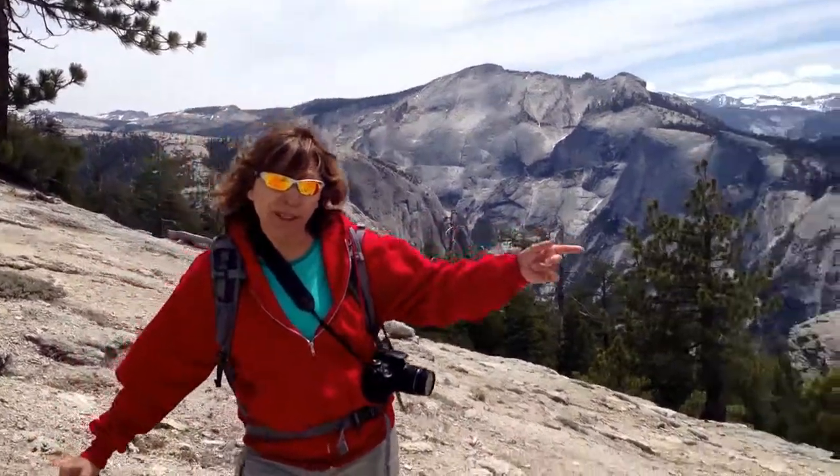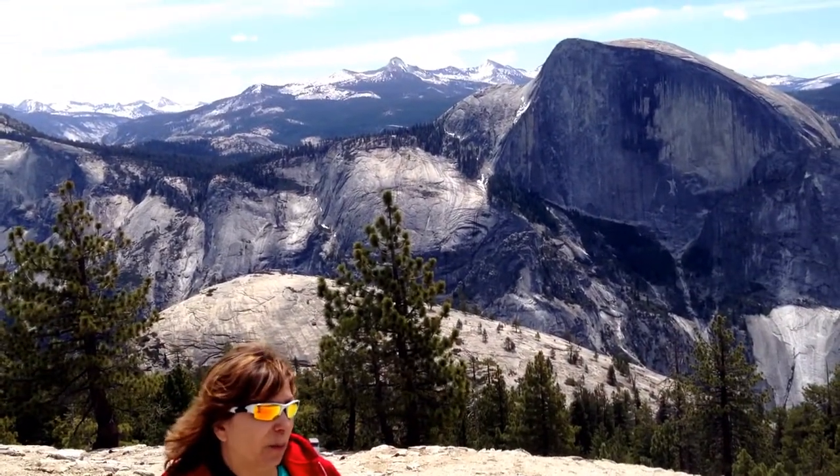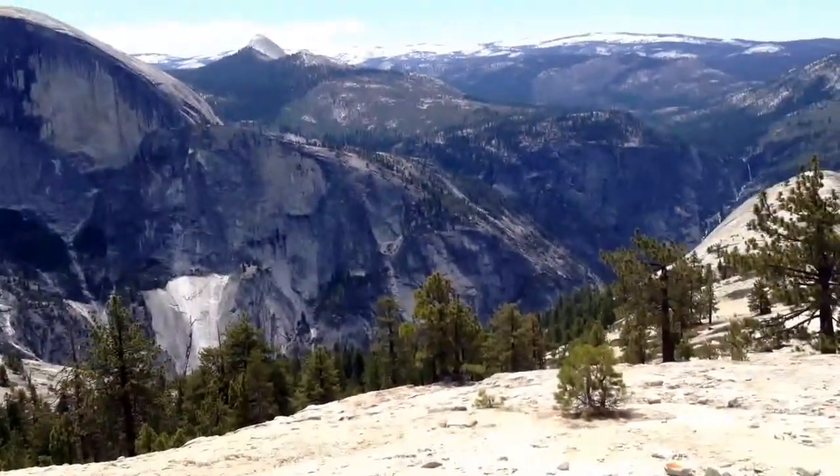On our way to North Dome. We left the arch about 35 minutes ago, and we're going to head on this way. But behind me is Half Dome and Clouds Rest. And to the right, over here, is the waterfalls. So Brian's going to pan around so you can see what's going on here.